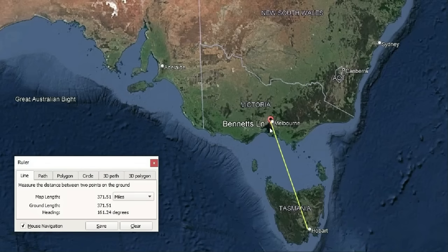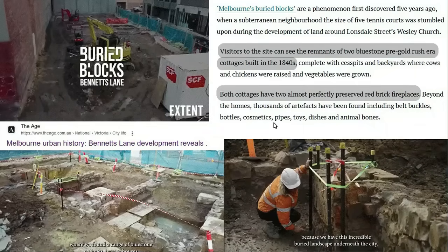We're going approximately 370 miles or so north to Melbourne, Australia, and we're gonna look at some of those buried blocks of Melbourne, because there's something interesting that I came across that ties into the site we just looked at. Now, the buried block phenomenon of Melbourne: I think it was back in 2016 or 2017 when archaeologists started uncovering whole neighborhoods that were buried. So they went back into the records, and according to the history, the street level was raised approximately 5 or 6 feet throughout the central business district of Melbourne. But they only rediscovered that in 2017. So that's the official history.